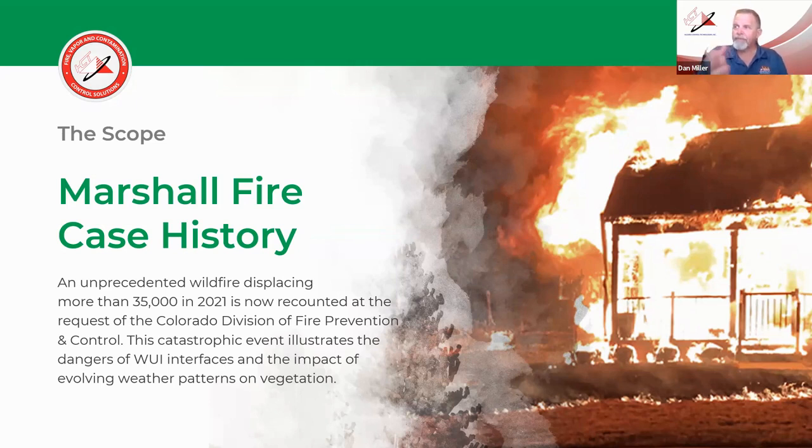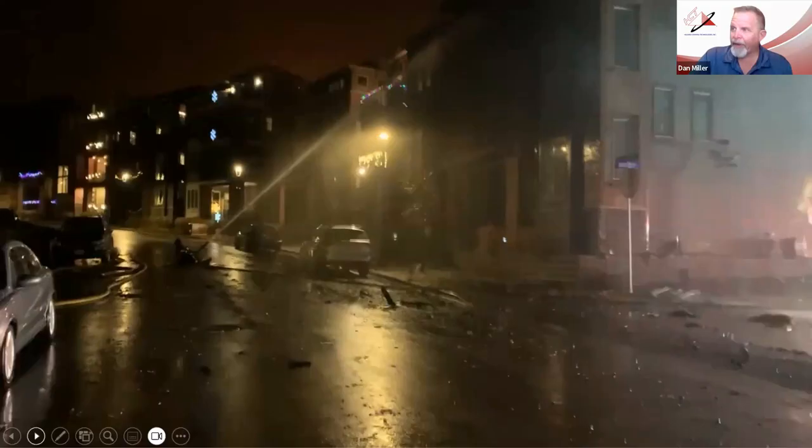So in 2021 in December, an unprecedented wildfire displaced more than 35,000 people. And it was a catastrophic event. And I'll show you some data about that.